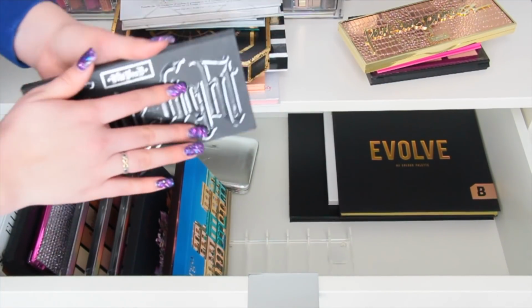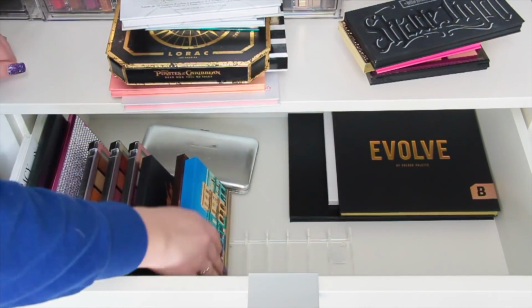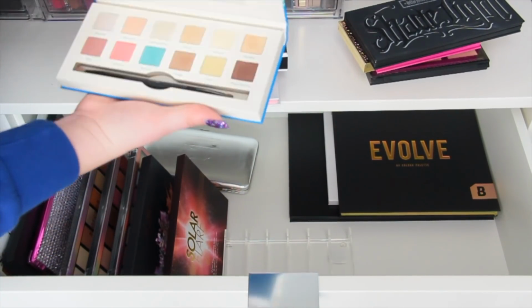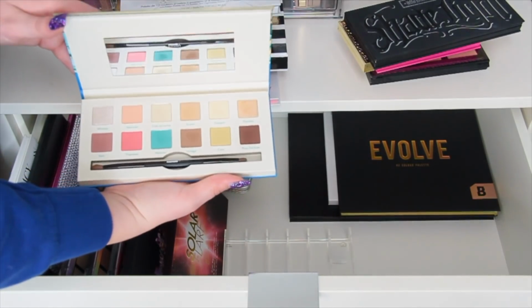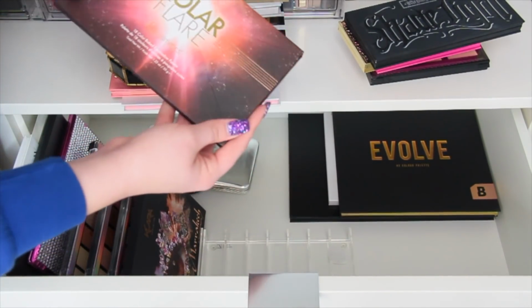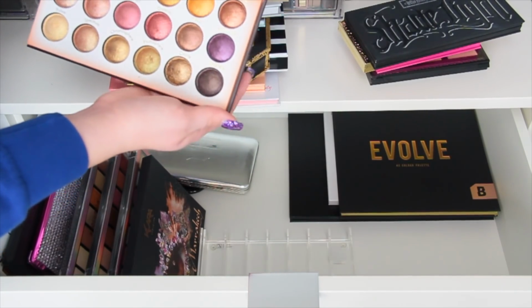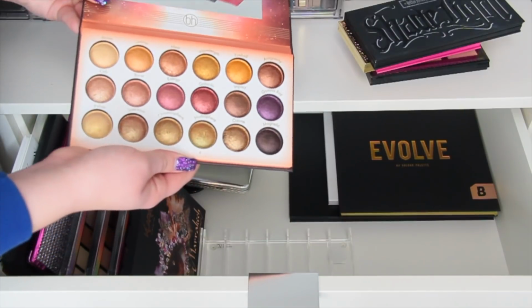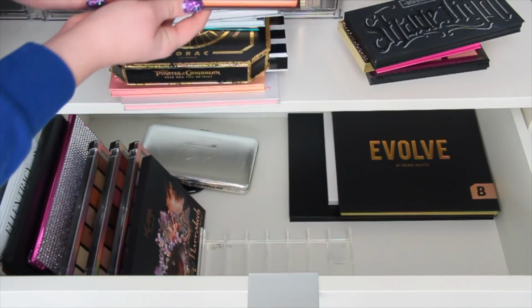The next palette I have is a face palette, so we're going to skip that. I have this Cargo Cosmetics eyeshadow palette. I'm going to go ahead and keep this because I just recently got it and haven't really tried it too much yet. I have this Solar Flare BH Cosmetics palette. Definitely holding on to it because it has some really unique colors that I could use for some of those crazy looks that I do. So I'm definitely holding on to that one.